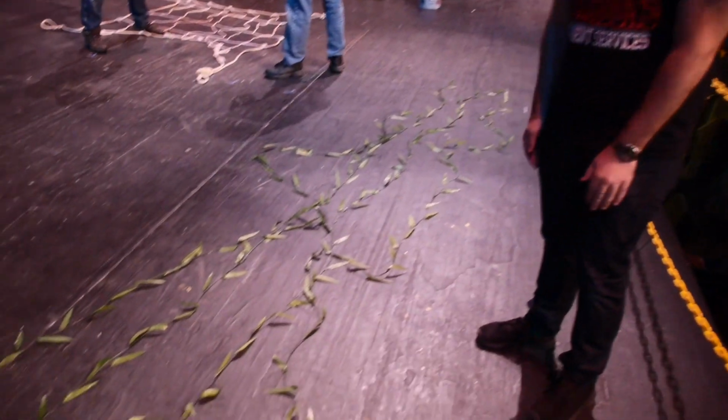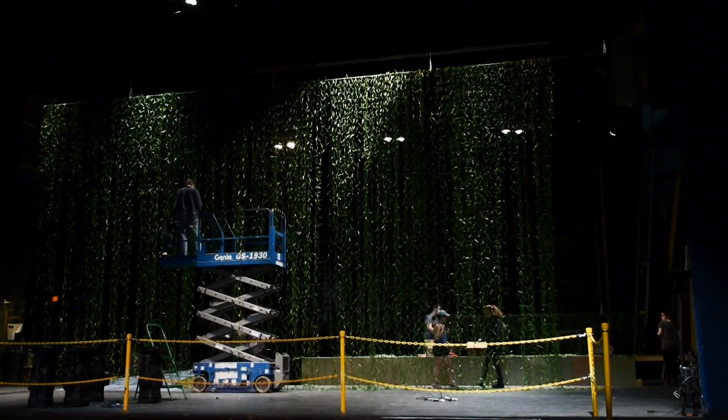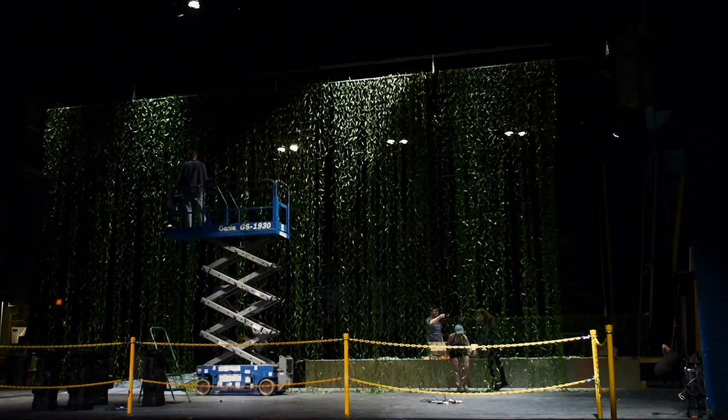It's a great time. Right here we're stringing together some vines which drop down in this glorious weed curtain that comes down in the show, one of my favorite parts.